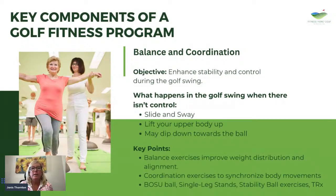And just some key points: balance exercises improve weight distribution in the golf swing, and give you better alignment when you have balance and coordination. You also want coordination exercises to synchronize body movements. The golf swing is supposed to be a very fluid event. And the more balance and coordination you have, the more fluid your golf swing can become.